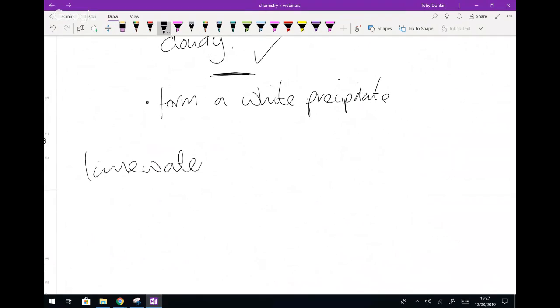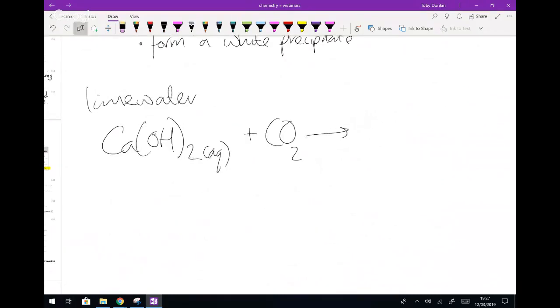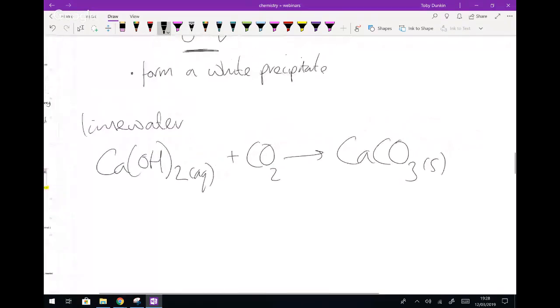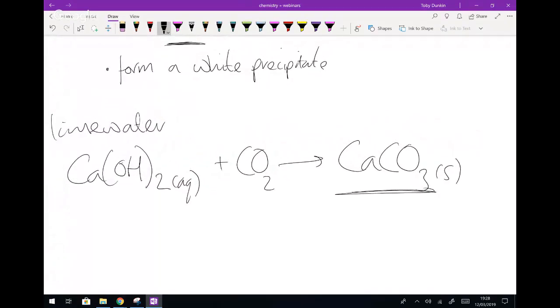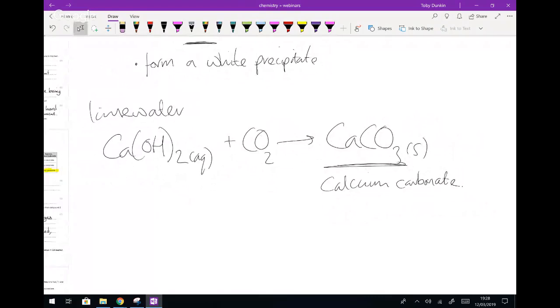lime water has a proper chemical name. And that chemical name is calcium hydroxide aqueous. That's going to react with carbon dioxide. And as Lucas absolutely pointed out superbly, you're going to form calcium carbonate solid. So you actually form the white precipitate, which is limestone, calcium carbonate. And of course it's a white precipitate because it's insoluble. But calcium hydroxide is aqueous and it's called lime water.